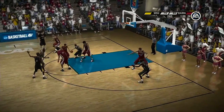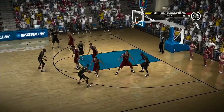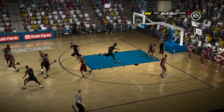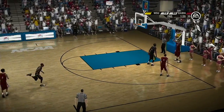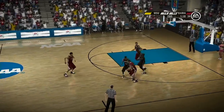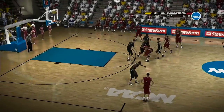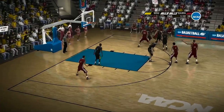Faces up on the low block. I think it's great when you got a post player that can face up on a defensive player and attack the basket. Yes! Up and inside!